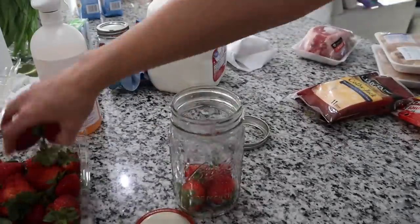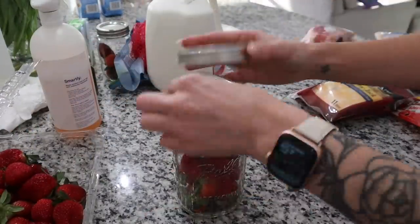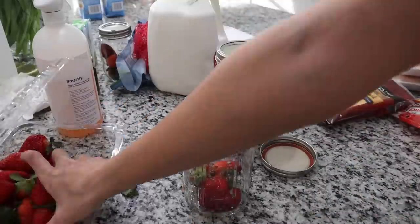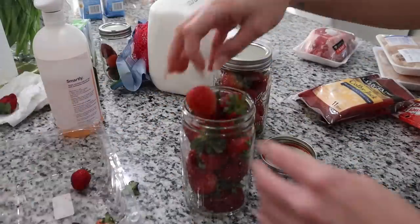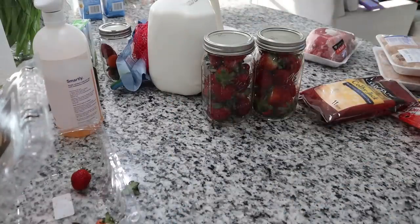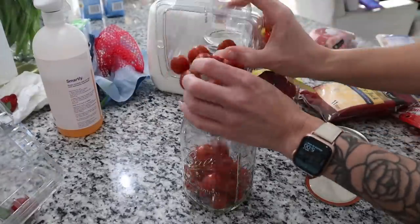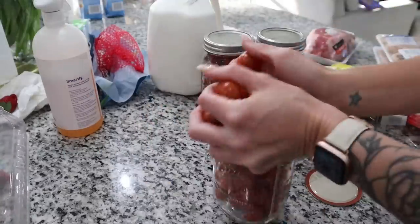But I'm now using the new mason jars that I got from the haul. Have you guys started using these yet? I'm telling you guys, I highly recommend using them for veggies, fruits, pretty much anything that's perishable, because it's going to last longer. For me, I noticed that it will last maybe a few days longer. Strawberries can go bad pretty fast, raspberries go bad pretty fast, and this just makes them last just a tad longer.